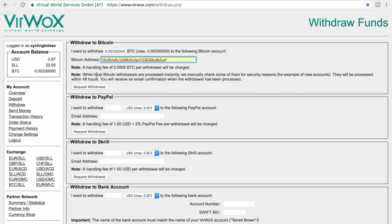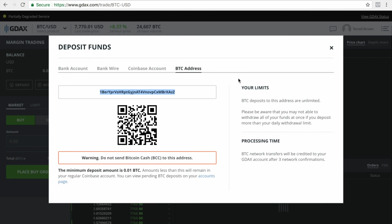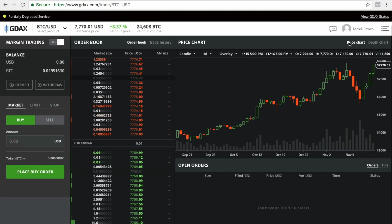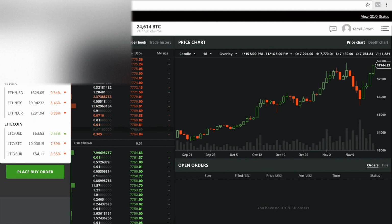withdrawal. And as you can see here, it does say with new accounts, it does take 48 hours, which is exactly what it took me the first time I did this. But after that, it's been almost immediate. So it just depends on how fast the network is going. So again, we're going to be hit with another fee when we transfer because we're moving Bitcoin. But once you hit request withdrawal, that process gets started. And it can take up to 1 to 2 hours. But it's been a lot quicker than that for me. And so I'll come back once that money's here and let you know exactly how much came over.